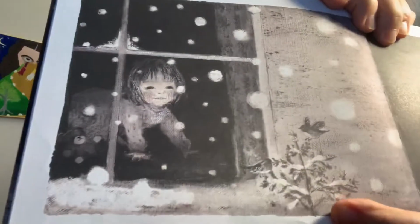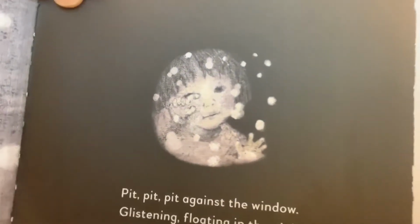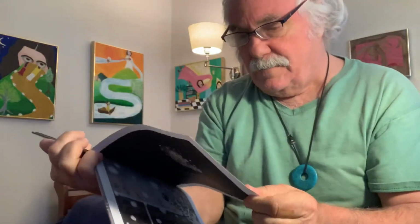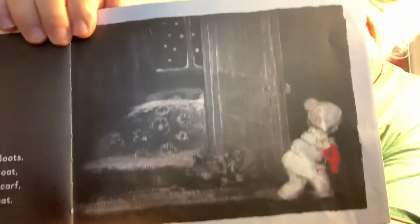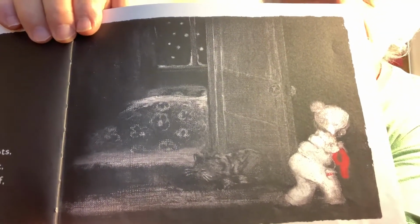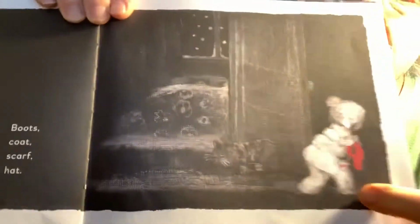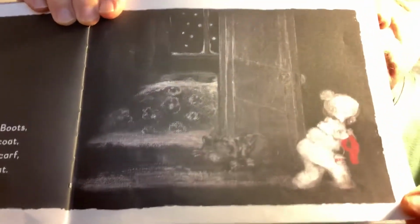She goes to the window. Look, it's snowing. Pit, pit, pit, pit, pit, against the window. Glistening and floating in the night. Snowflakes. Quick! Boots, coat, scarf, hat. She's getting dressed very quickly. She's going outside at night when it's snowing. Her parents are sleeping. She probably wouldn't do this in real life, but in a book you can do all the make-believe you want. You can really enjoy imagining things.